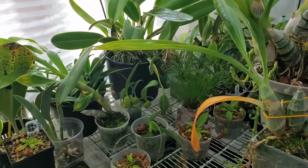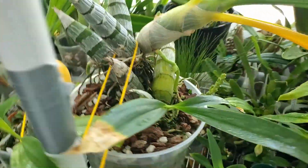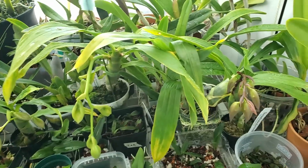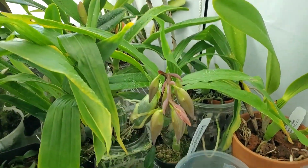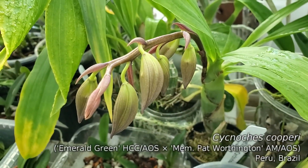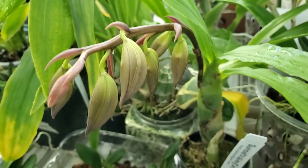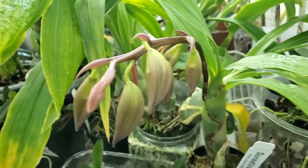Shall we go to the other side of the tent, see what's going on? We got some more buds on these new Cycnoches. Two of them are from SVO just this year. This is Cycnoches cooperi, looking for some green flowers here. Hopefully we'll get something interesting.